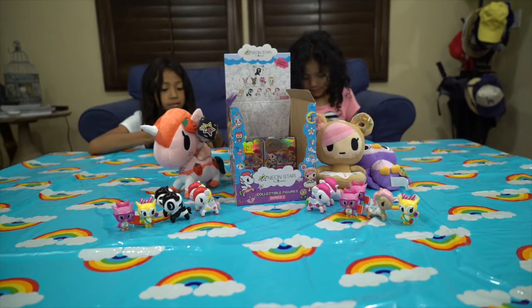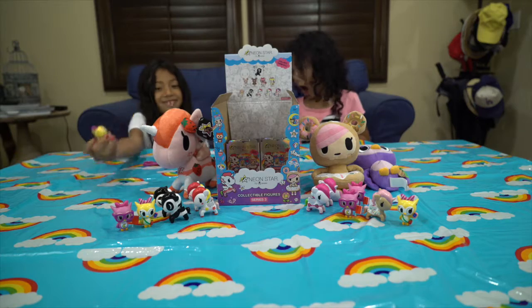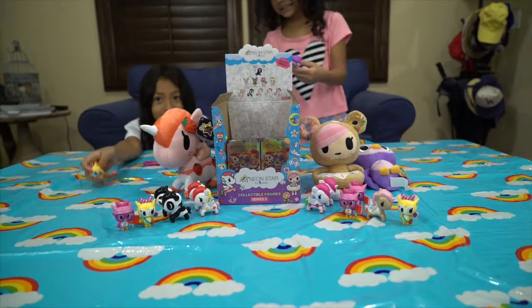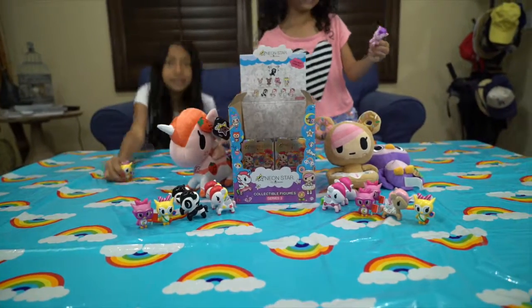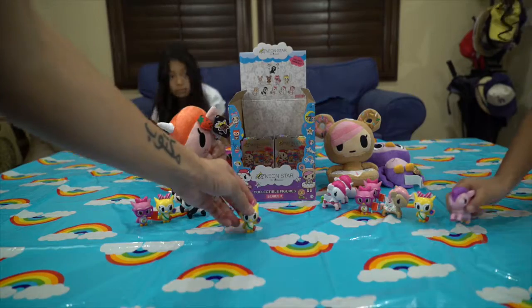Please be a new one. Please. Guys, we have these two and two more to go. Another Melody. Oh, my. OMG. Trixie. Okay. And I get another Melody. So, Zoe got another little Melody.